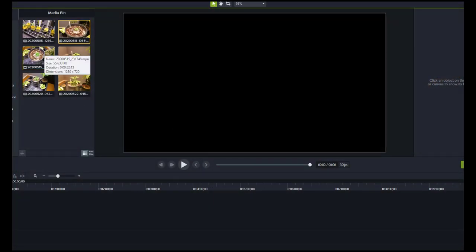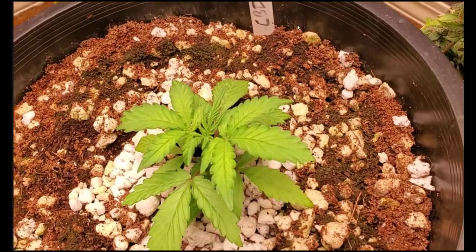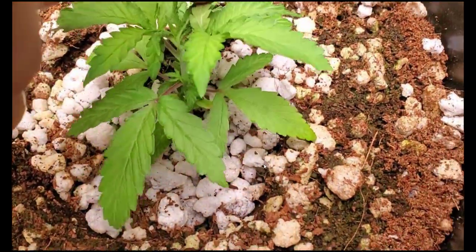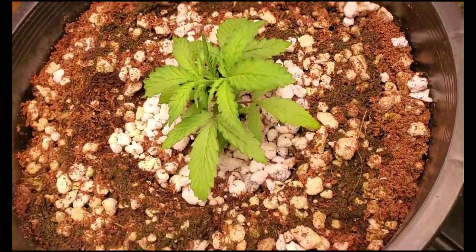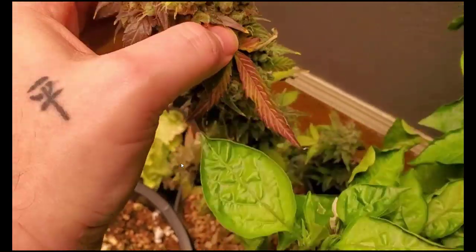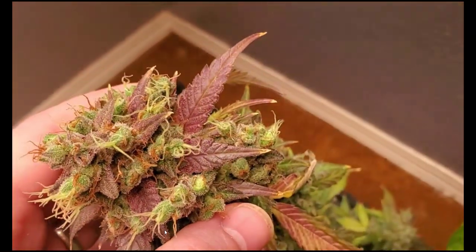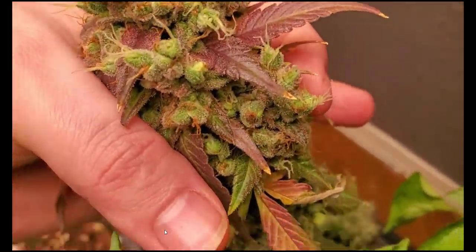And then on the 15th, and this would be day 17. Look how much it grew just in those 2 days. See how much bushier it is just in 2 days? And then here you can see the plant again.